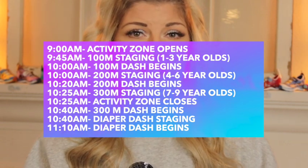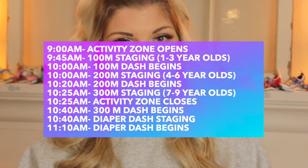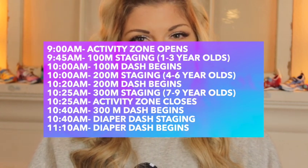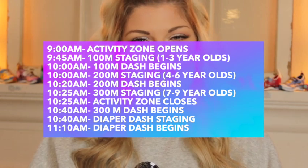10:40 signifies the start of the 300-meter dash and also staging for the diaper dash. 11:10 a.m. it's go time for the diaper dash. By 11:30 all events have concluded. Whew, what a morning! Important reminders for the kids races, as mentioned in the event guide, include picking up bibs by the child's guardian at the expo on Friday, January 12th or earlier with a valid photo ID.